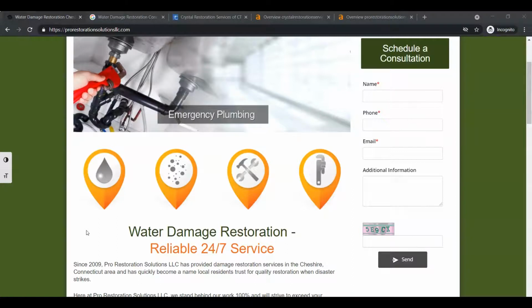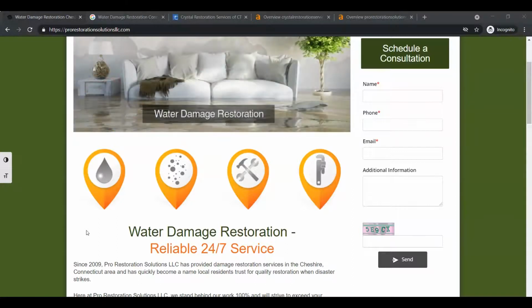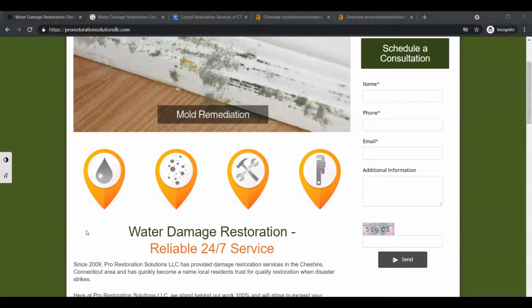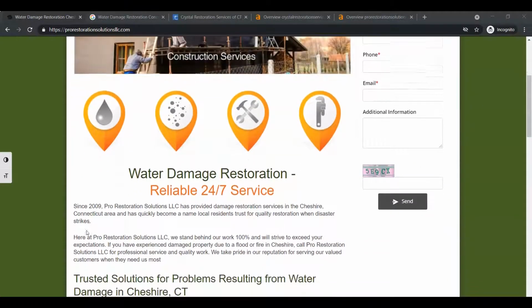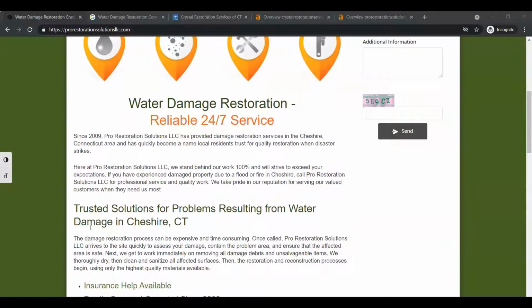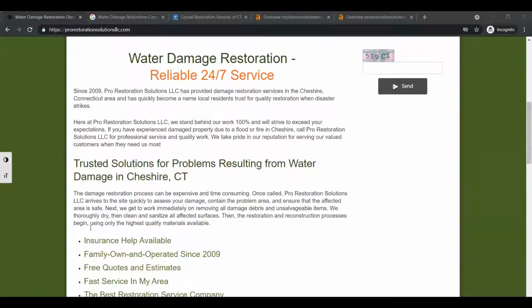Now, the first thing I want to go over is content. Like I said, when someone is searching for water damage restoration, for example, Google is crawling those websites on the internet, searching and ranking the results. Google is trying to figure out what websites are relevant and how they should be ranked. Google is looking for those keywords, right? So the first thing is you want to have at least 1,500 words on your home page here. One thing I can tell you about Google is that they love content.